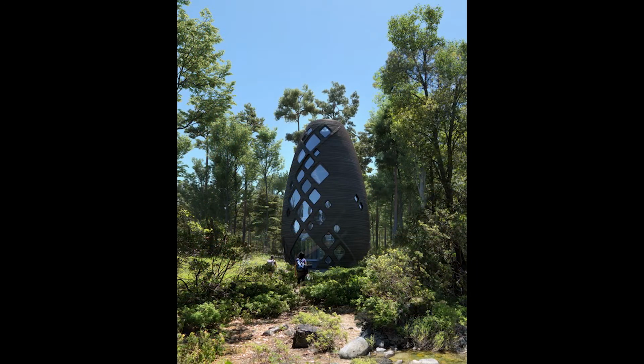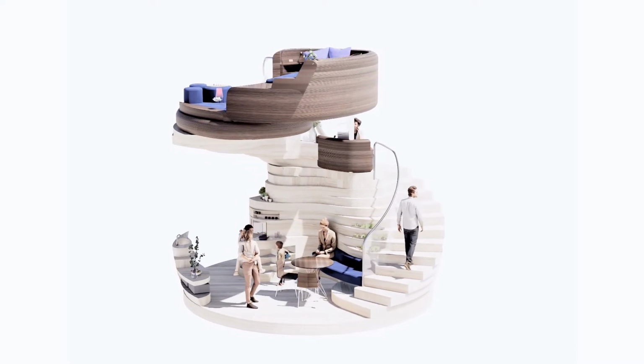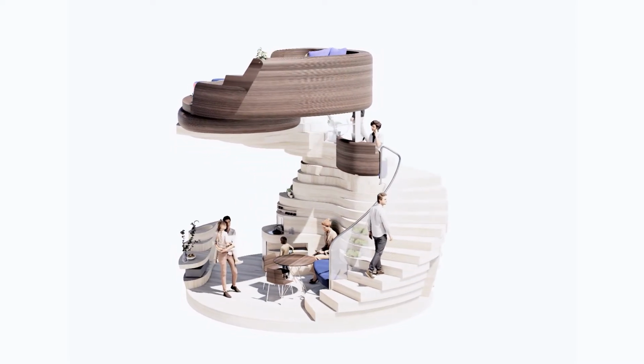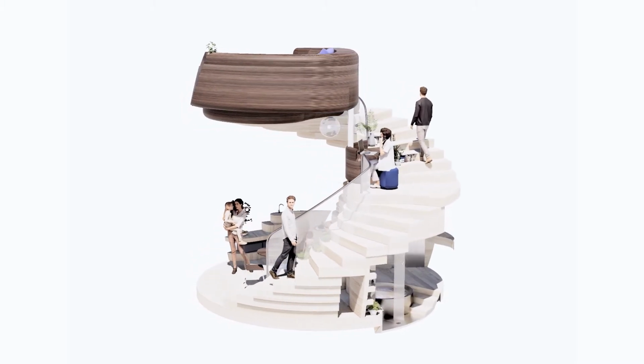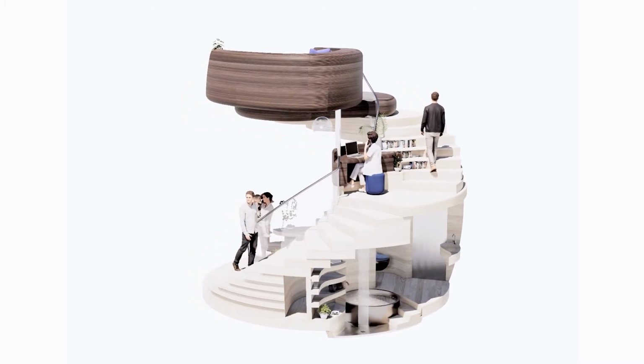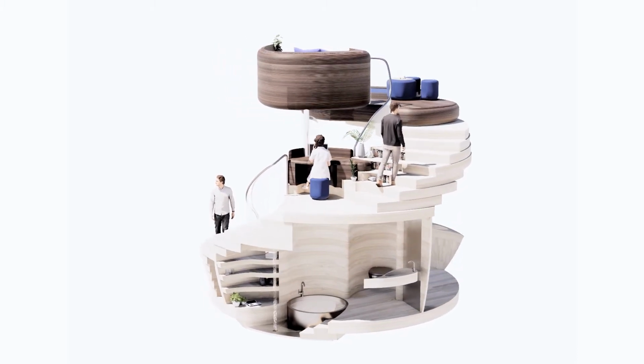So it's a double shell, a lot like Marsha, although a bit smaller. And on the inside, you have a small kitchen, living quarters, and then encased in a spiral stair, a small office on an upper floor, and then a sleeping platform which will be hanging out underneath the oculus. And then tucked in under the stair, a Japanese-style bath.